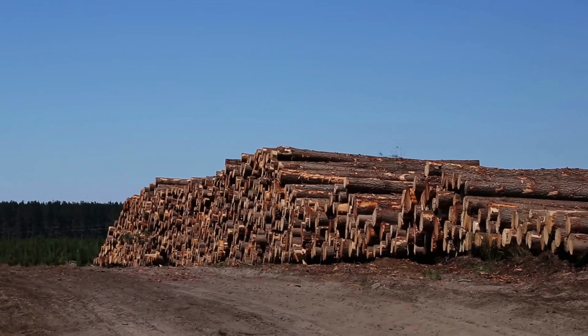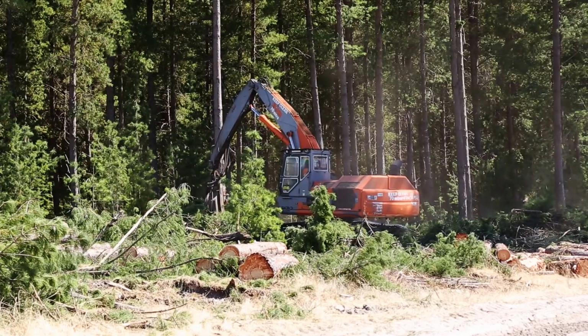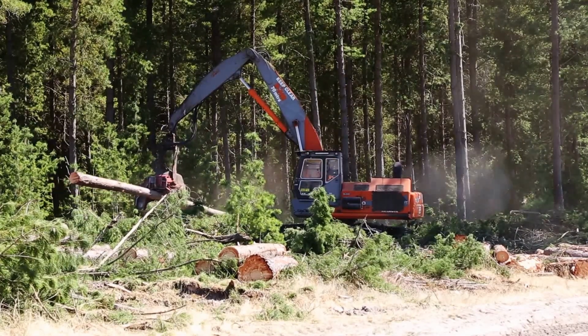Now, the process of harvesting is quite automated these days, and they're quite sophisticated $1 million plus machines with onboard computers and sensors that optimise and assist the harvest operator make decisions about what length they're going to cut.